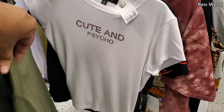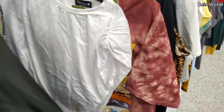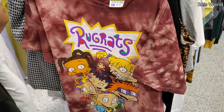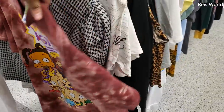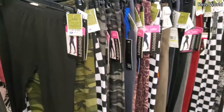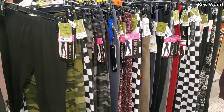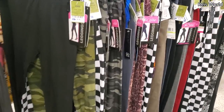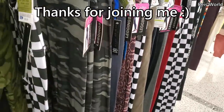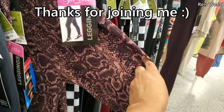Queen Psycho $9. Chula $7. And Rugrats is $9. It's a long red one. I've never seen it in the red color. Plenty of leggings. It looks like the price range is $5 to $7 in here. You have camo. You have the checkered print. And they're very thin. Kind of like a snake print.